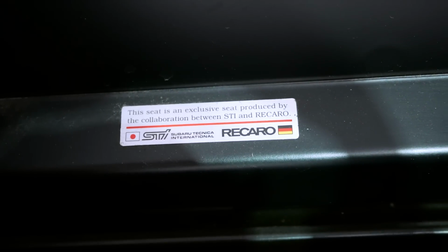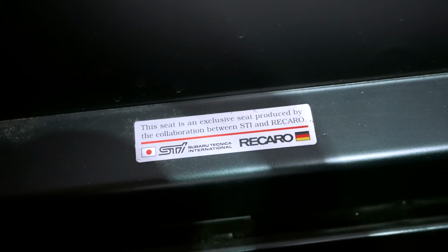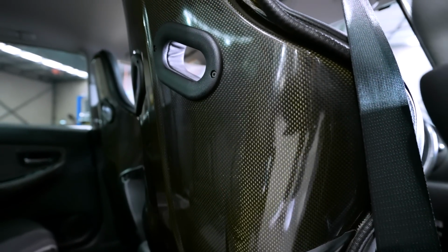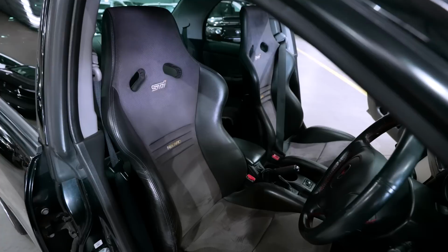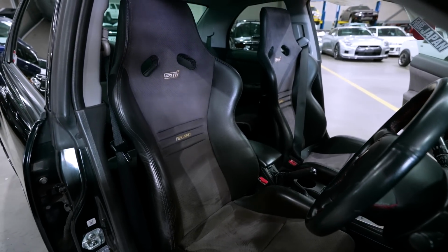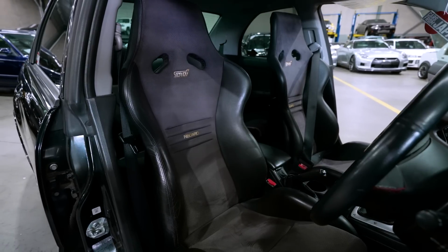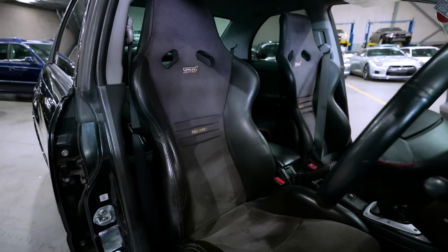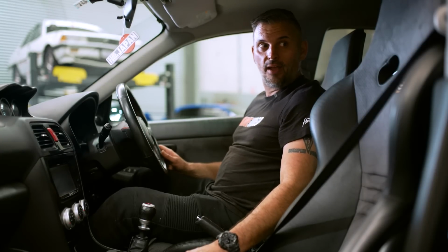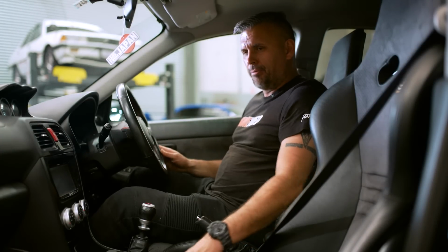A big ticket item is these STi Recaro seats. They're carbon-backed adjustable buckets, much more hardcore than the normal STi seats that you would normally get. And we were told that they were $6,000 new each, and people are paying as much as $15,000 for good condition pairs of these seats. So when this car is selling for $65,000 and $15,000 worth of seats, I reckon that's a pretty good deal.